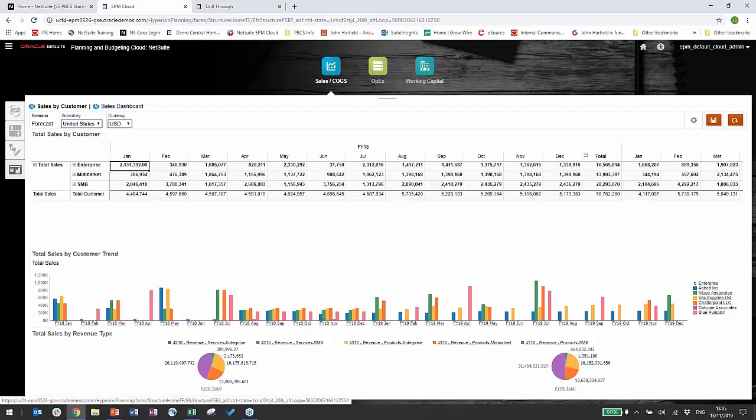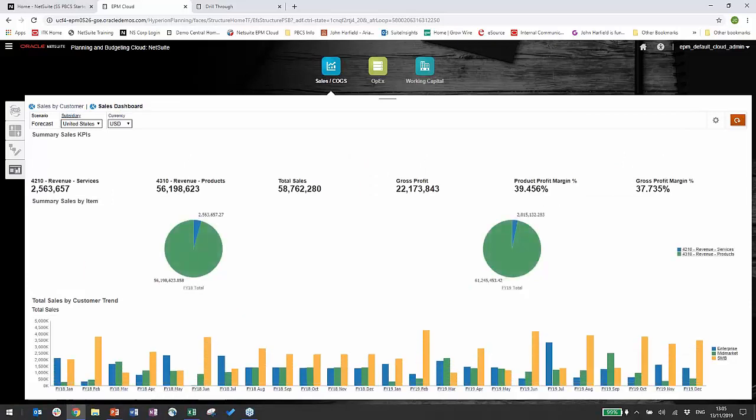We then have an overall sales dashboard, and this is much higher level. Instead of it being for, say, a sales rep who's viewing it by customer, this is more C-level. We're looking instead at, well, what have we done overall across all our products, across all our services? What's my total sales? What's my profit? What's my profit margin? What's that percent as a percentage? And that's what we're showing here.